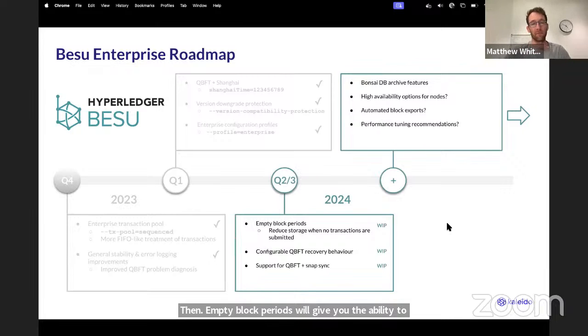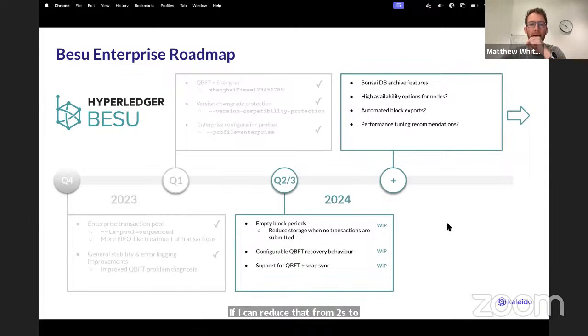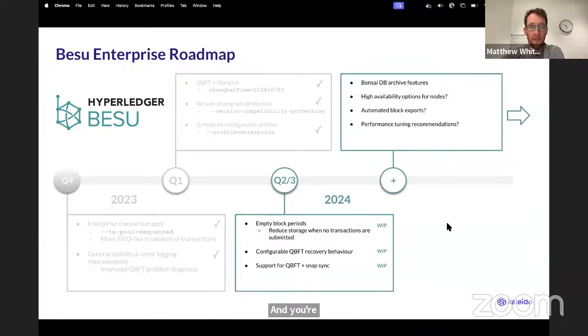If I can reduce that from 2 seconds to 20 seconds or a minute, then I can reduce the amount of wasted storage that's unnecessary when no transaction traffic is going through the chain. Because remember, even if you don't have transactions, if you're mining blocks, those blocks will need to be chained in, and you're slowly increasing your storage requirements. So something that's being worked on is support to be able to configure a block period that will apply if no transactions are present at that point in time.